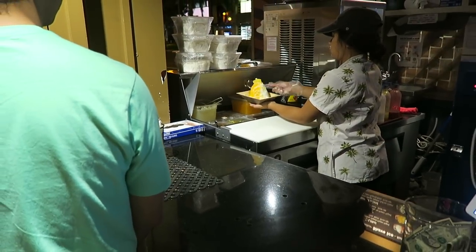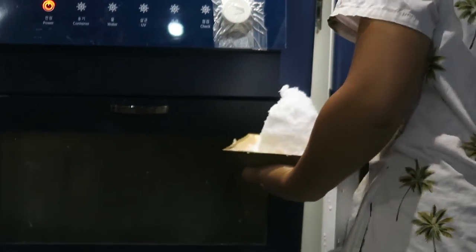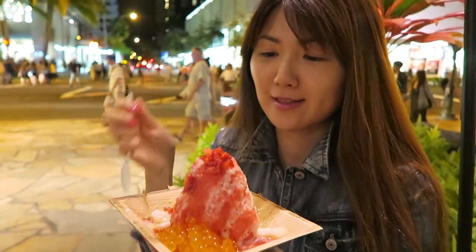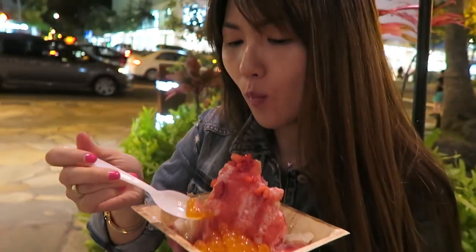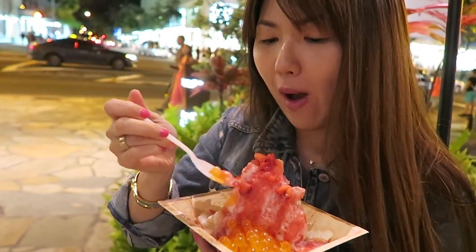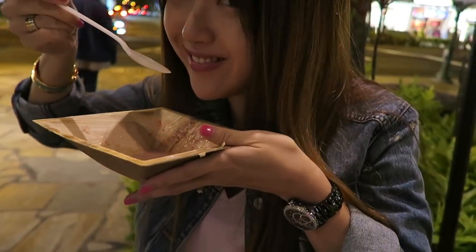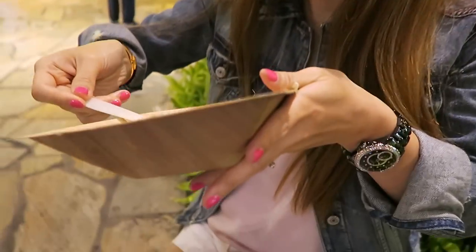To get the shave ice. Oh, look at that. Thank you. So we got the shave ice. Oh wow. It's so good. Super quick.